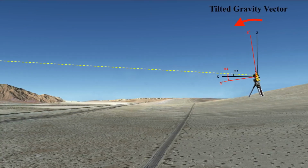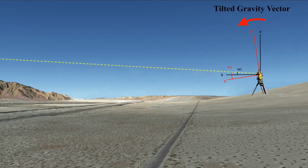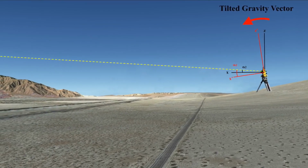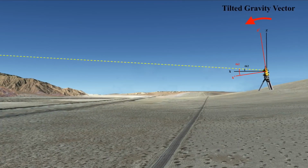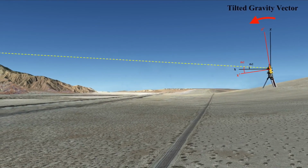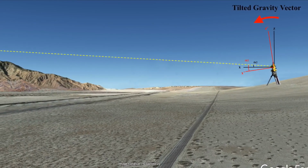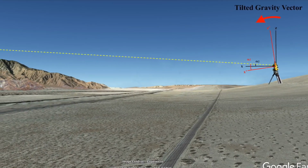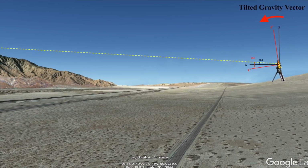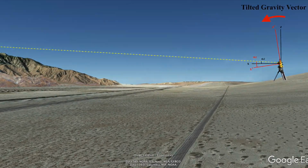To understand the effect this has, look at the diagram. Because of the tilt, I leveled the theodolite slightly leaning forward. As a result, we are now measuring a larger angle theta 2 from this new coordinate system. This phenomenon occurs all over the world, folks. Just incredible. There is also diffraction in the atmosphere, but we'll deal with that in another presentation.